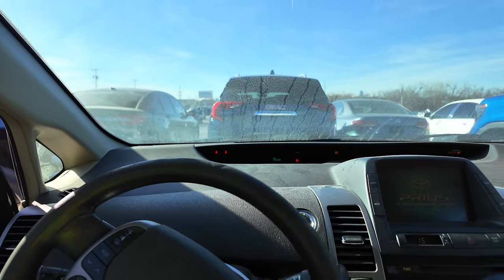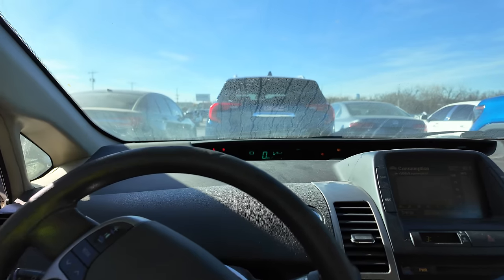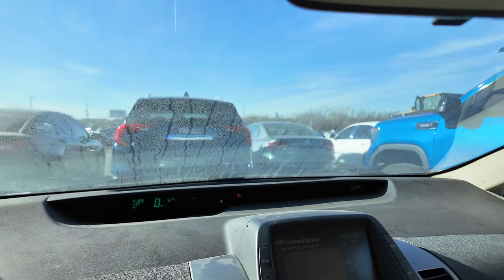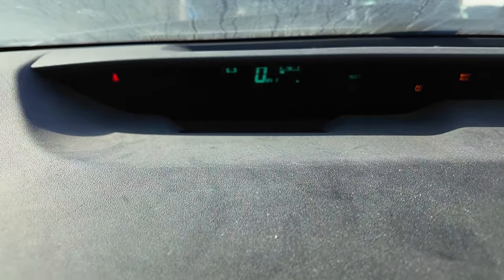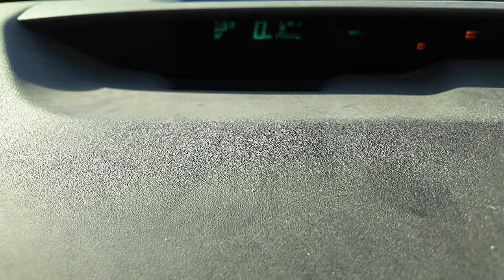Well, I was wrong about the miles. I was certain this thing was going to have 300,000 miles on the odometer. I don't know if I can even get you guys. It just started. The gasoline engine just fired up. It's got 195,698 miles on the odometer.